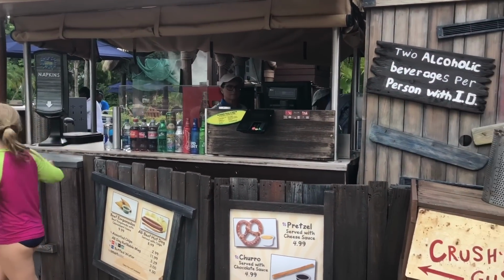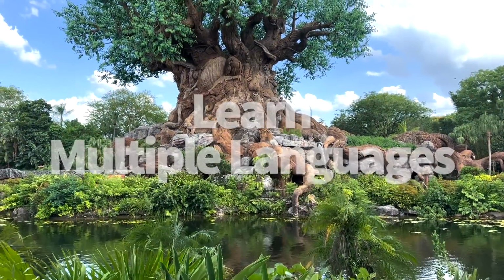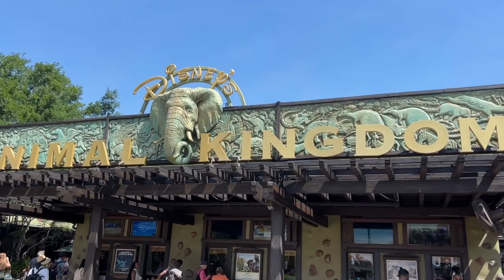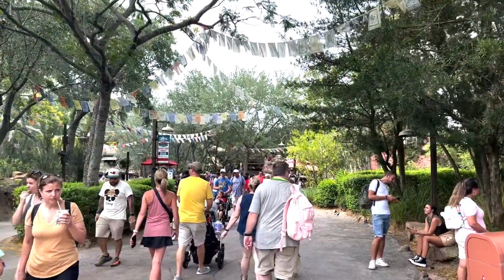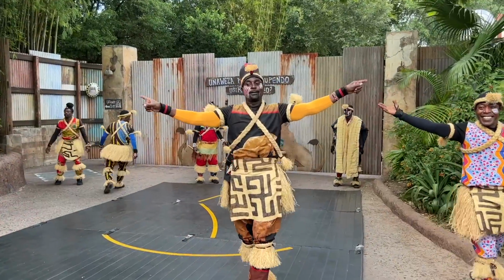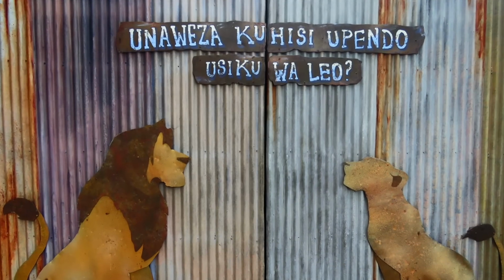If you want to make sure you can understand everything going on around you inside the Disney parks, you're going to need these 2 free apps downloaded and ready to go. The first one is the Google Translate app, which will help you translate the different signs you might see written in different languages around Disney's Animal Kingdom. For example, if you use Google Lens to scan the Simba and Nala display over in Africa, you can translate the Swahili question written above the 2 lions, which ends up spelling out, "Can you feel the love tonight?"